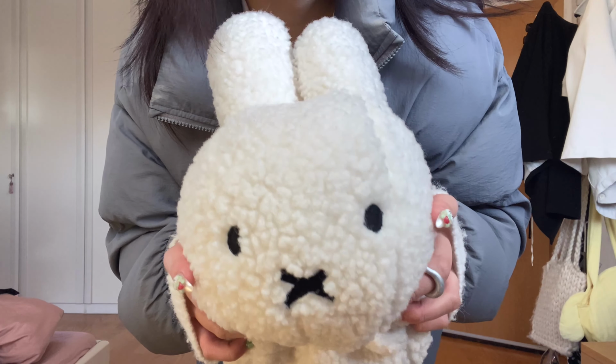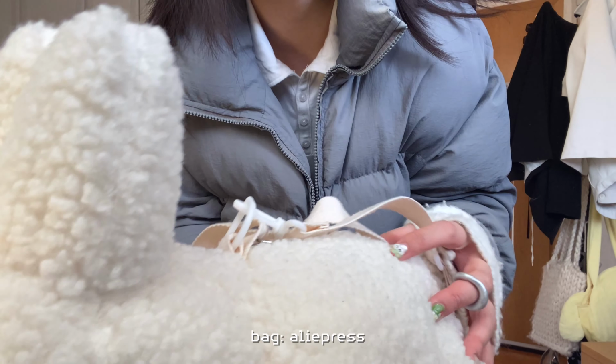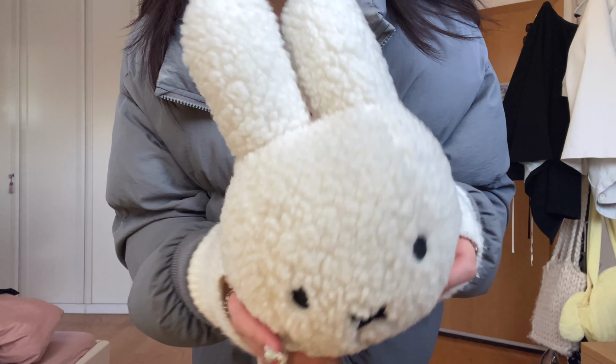Highlight of today's outfit is this adorable Miffy plush bag that I got from AliExpress. It doesn't really fit much, but it's so adorable.